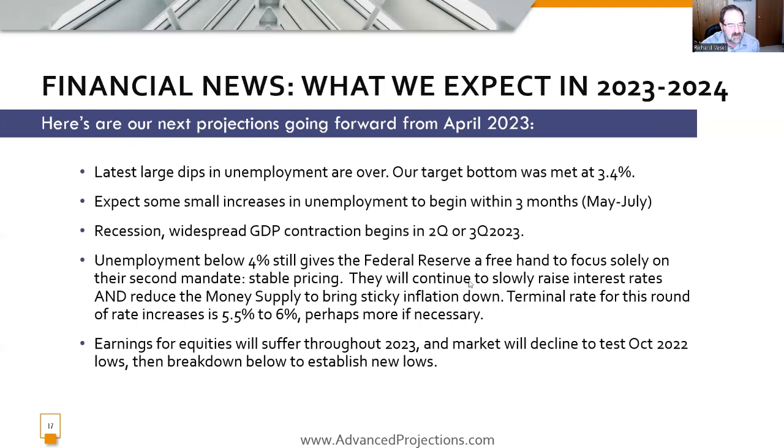With unemployment still below 4%, the Federal Reserve has a free hand to focus solely on their second mandate, stable pricing. They'll continue to slowly raise interest rates and reduce the money supply to bring sticky inflation down. The terminal rate, which is where we expect them to actually stop raising rates, is going to be when their Fed funds rate lands somewhere between 5.5 and 6%. If inflation proves to be even more intransigent, it could go even higher than that.